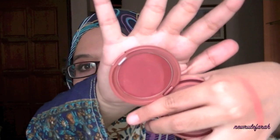I think so. But it's a very dark blush. I think it's a dark rose color. More like a little bit like maroon. And this is so pretty on the lips. My goodness.